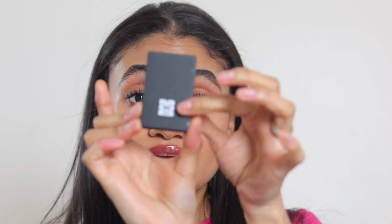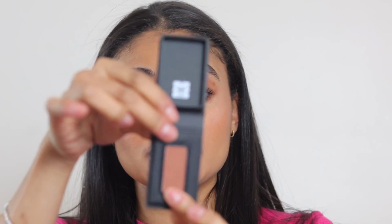Next up, we have an eyeshadow from Mob, and it's the shade M18. Is it M18? Yeah, M18. It's so beautiful. I really like their eyeshadows. Overall, I have no complaints. It blends beautifully. It isn't super fluffy in the sense where there's a ton of fallout or anything like that. It wears beautifully throughout the day.